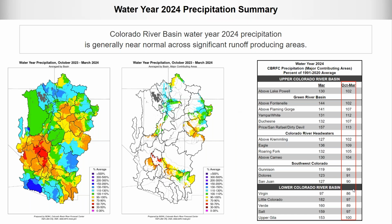And now just looking at this last column on the table on the right, you can see October through March precipitation as a percent of average, kind of right around that 100% in most cases across the upper Colorado River Basin, as well as the lower Colorado River Basin. So generally a little bit above 100 until you get down to kind of the Four Corners area as you move into the Dolores and San Juan, right around 90% of average water year precipitation. Again, the graphics shown here are the same graphics from one of the previous slides. This is all areas that we model, and then it's trimmed in the middle graphic here to those areas that contribute most to spring runoff.